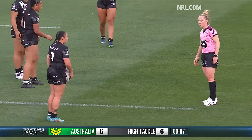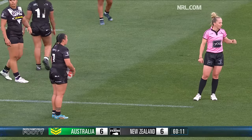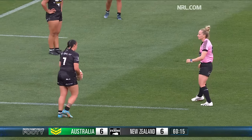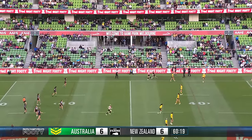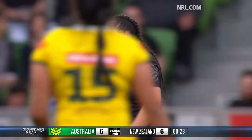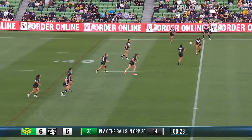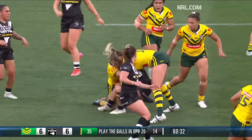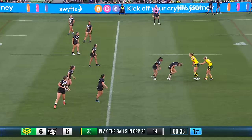Inside the final 10 minutes. Just feel the Kiwis look full of energy. With 10 minutes to go, they just look ready, don't they, Bill? Absolutely do, Roo. Just to emphasise the goal line defence from the Kiwi Ferns, they've had to do it 35 times as opposed to the Jillaroos 11. They've been inside their opposition 20 metres a lot more than the Jillaroos. So now the Kiwi Ferns get their opportunity right now to go on the attack.